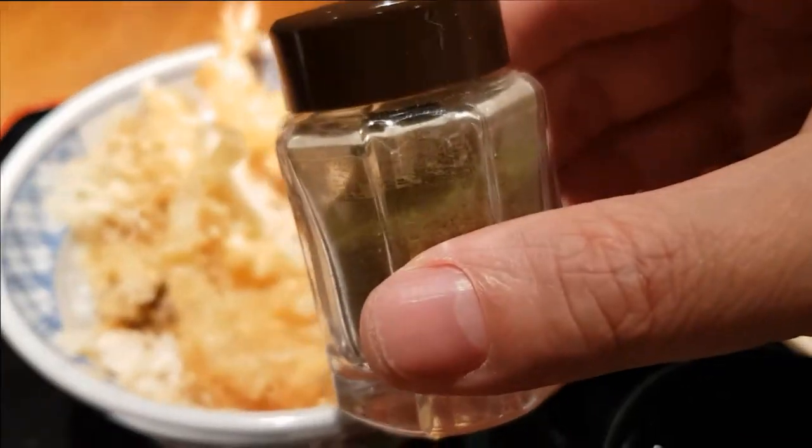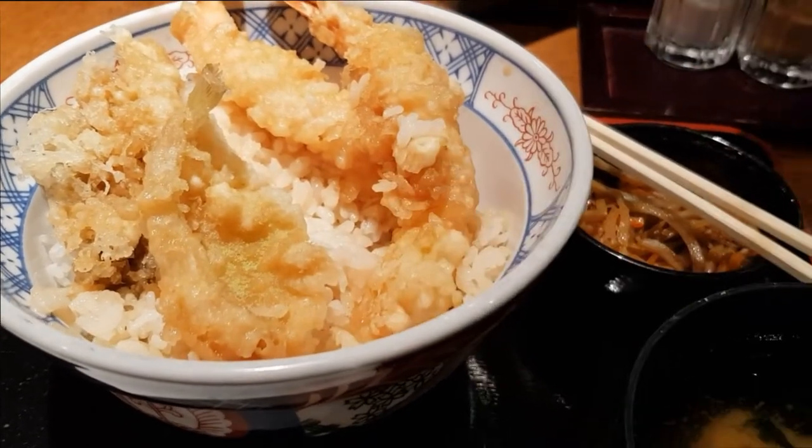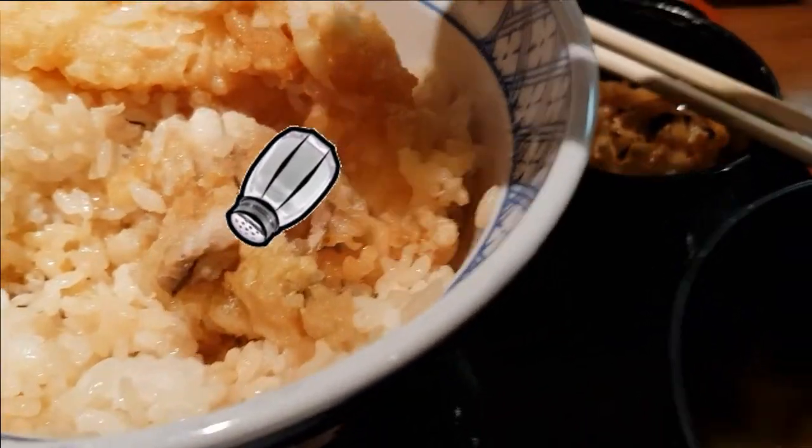This is matcha green tea salt, which I've never tried before. I'm going to sprinkle some on my tempura here. I think this is curry flavored salt. Let's try it out on this piece of conger eel. I just love tempura.